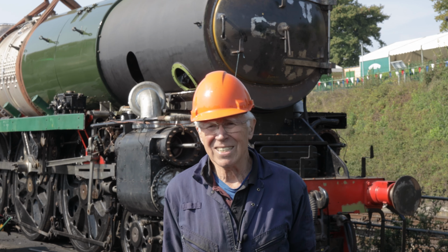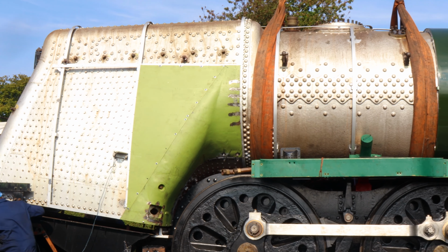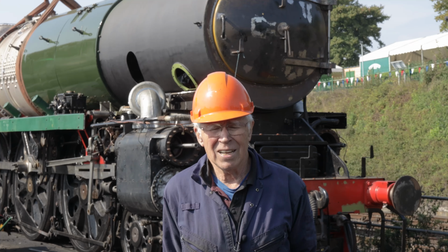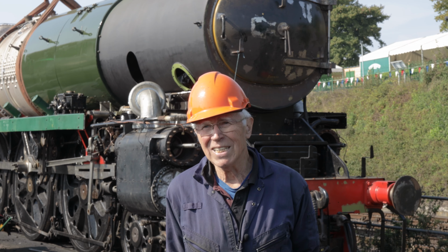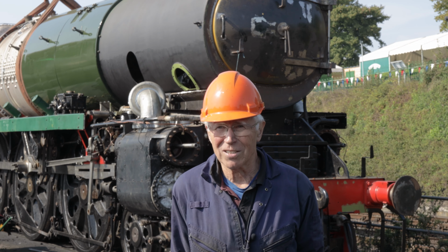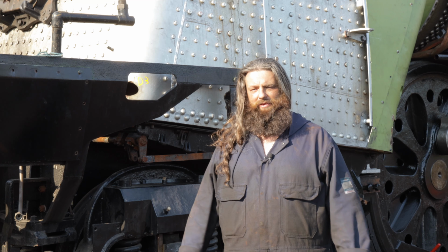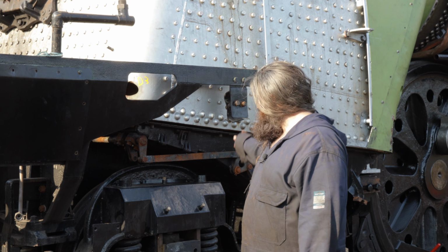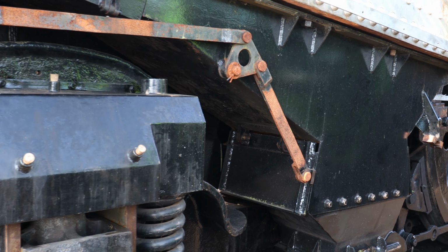Taking it apart, getting everything off, getting the wheels out, the valves out, all took an amazingly long time. Some of it was reasonably easy, some of it was extremely difficult. Brand new firebox, brand new set of tubes obviously. I've personally fabricated a new ash pan for it.